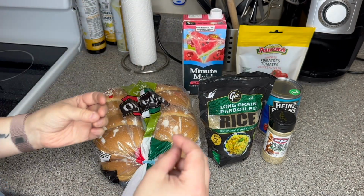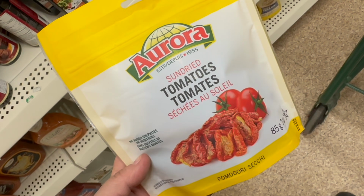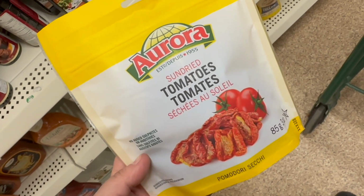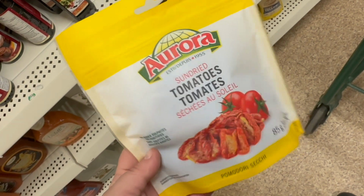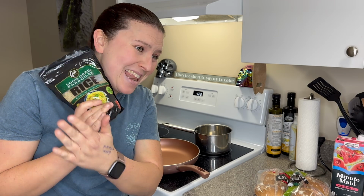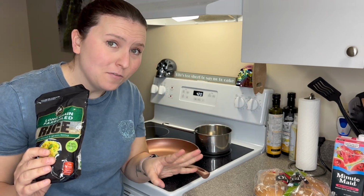So let's get this started. Future editing Megan here, and I realized I didn't mention what I was going to do with the sun-dried tomatoes. I was just planning on putting them on top of the rice, so there's some sort of vegetable. For this experiment, I will be using absolutely nothing but these items from the Dollar Tree.